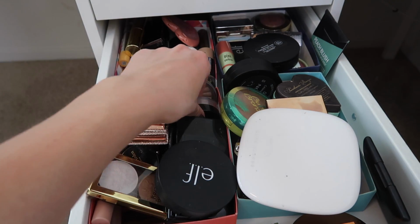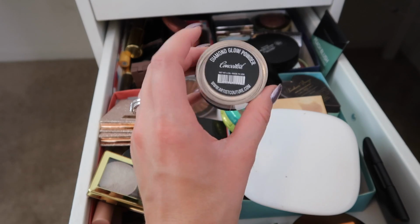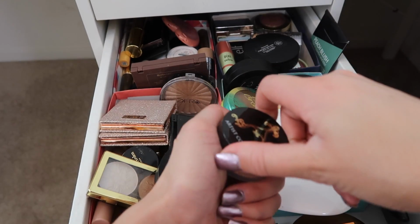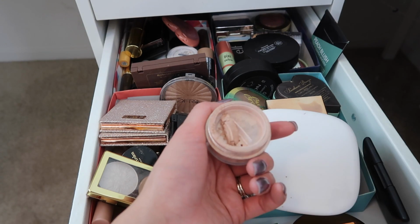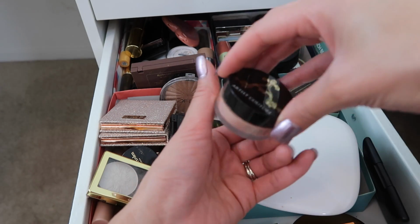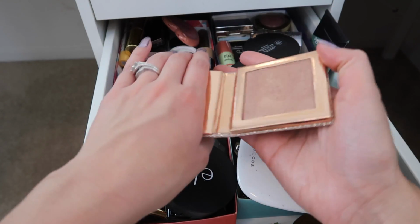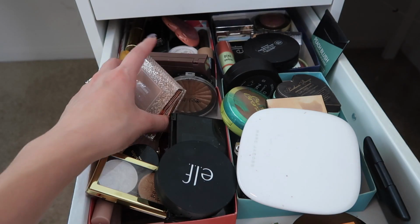Oh, let me pull out my Artist Couture highlighter because I haven't used this since the beginning of the summer. It's in the shade Conceited. It's their Diamond Glow powder. It's so pretty. It's a loose powder, so it gets messy. It just went everywhere when I opened it. But I'm just so into these bronzy highlighters all the time. I shared this one in my favorites, Meet 'em It from Dose of Colors. I'm living for this right now. So anything similar to that I want to wear.